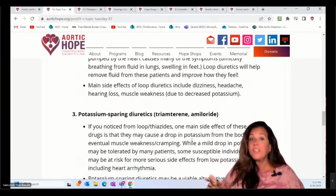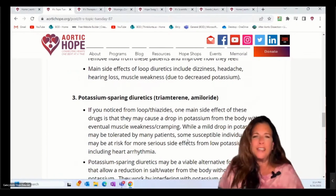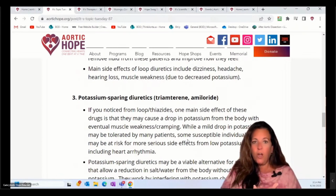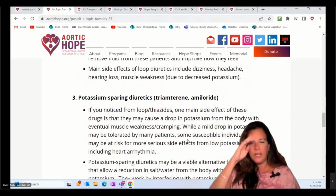Okay, the next one brings us to potassium sparing diuretics, and that would be triamterene, amiloride. I don't know if I put the emphasis on the right syllable. I'm trying here. But if you've noticed from loop and thiazides, one of the main side effects in these particular drugs is that they can cause a drop in potassium within the body, which we all should know. When you get those muscle cramps in the middle of the night in your calf and it forms a ball and you want to start punching it, it's probably because you have a loss in potassium and you need to increase that a little bit.